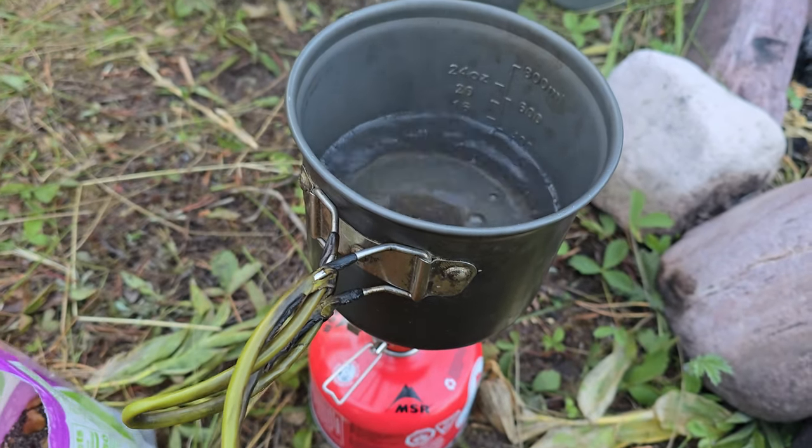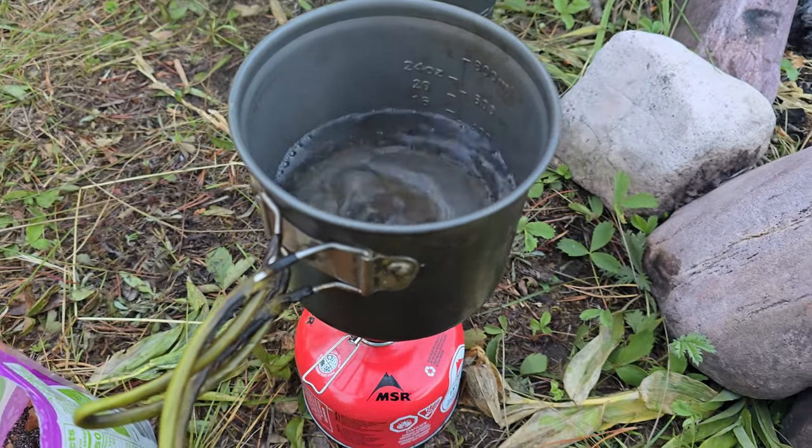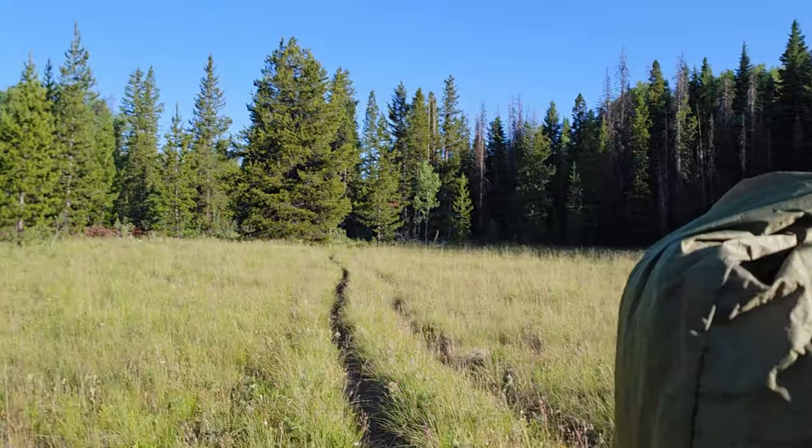Having breakfast and getting ready for the day's hike. The plan is to reach Hahn Creek by the end of the day, but first we need to navigate the Foolhen Creek Trail. The trail starts off easy enough, but it quickly becomes clear that this shortcut has a few surprises in store.